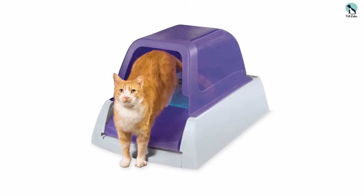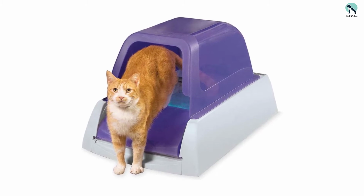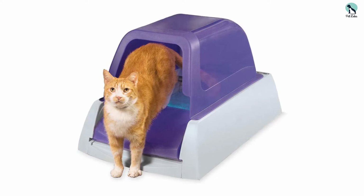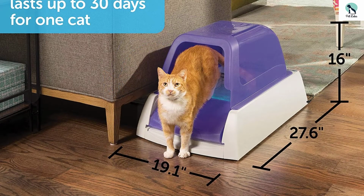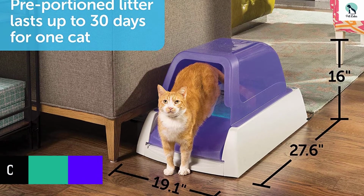All you need to do is plug it into the closest outlet, and choose whether you want the cleaning cycle to kick in 5, 10, or 15 minutes after it senses your cat leaving the box. The sensor also tracks how many times your cat uses the box, which can help you monitor their health.